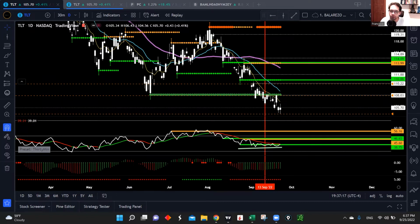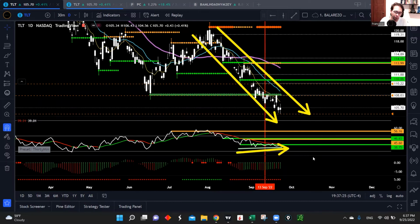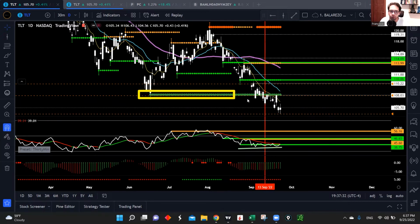Why do I think that we can see a pretty substantial short squeeze in bonds? Because bonds have been pretty heavily shorted. However, the momentum is starting to turn. So what would be my confirmation to consider that we might see that short squeeze? We will need a close above this level right here, which is somewhere around 108.03. If we have a close above 108.03, I think that we can see a pretty substantial short squeeze in bonds that will take us somewhere around that 50 daily moving average.